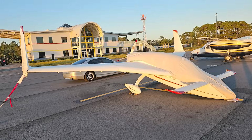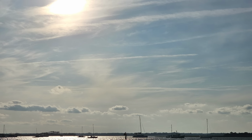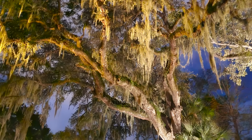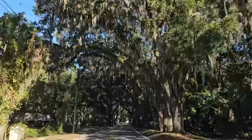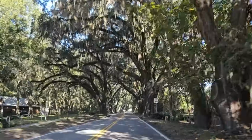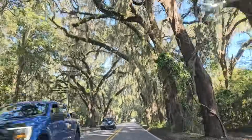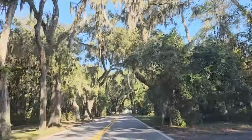So we put the airplane to bed for the night and spent a week walking around Florida, seeing the sights, walking with the dogs, seeing these amazing trees. They're just these 100-year-old trees with Spanish moss hanging off them, and they have them hanging over the roads everywhere. It's absolutely beautiful. We had a wonderful time while we were here. Spent lots of time downtown, sampled some restaurants.